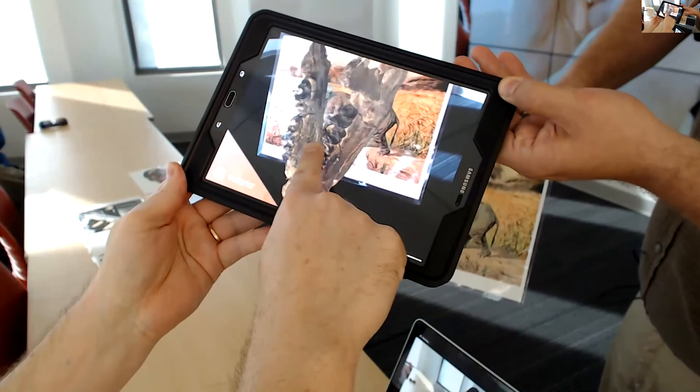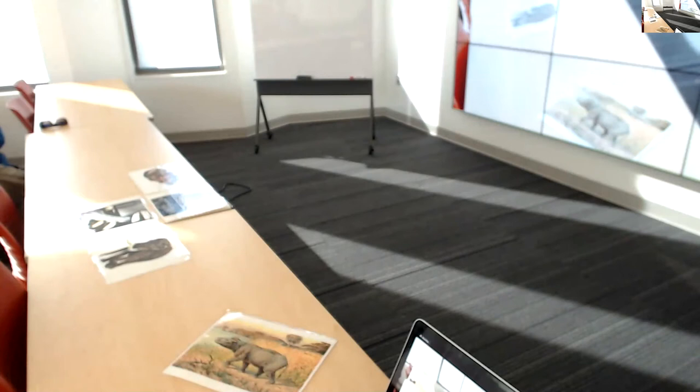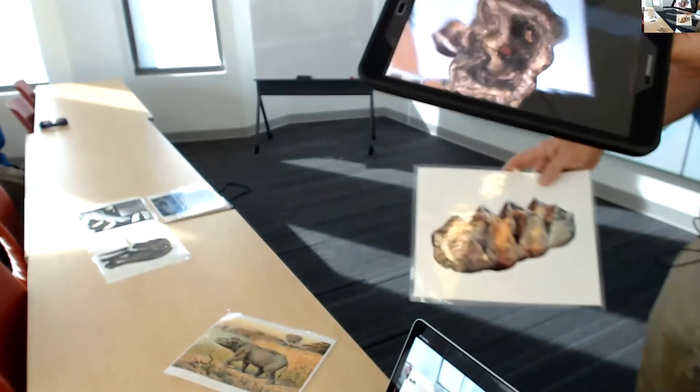Okay, let me close down my battery notification. All right, and there's a couple more here. Should last just enough longer. So this is actually a mastodon tooth, thank you.